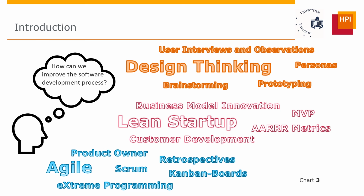Design thinking looks at the software development process from a design perspective. It proposes to make use of interview and observation techniques to understand user needs or to make use of personas as typical users during development and testing. It also promotes techniques such as brainstorming or prototyping for idea development together with the customer or within the team.